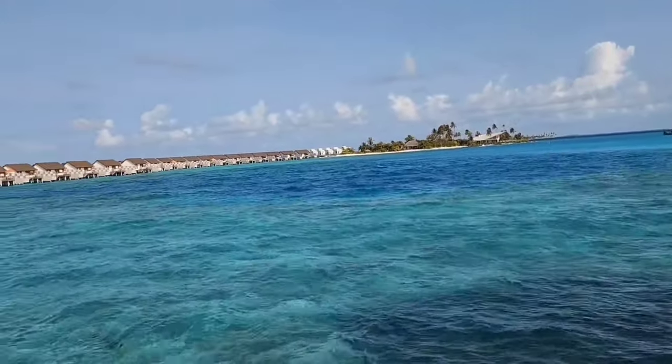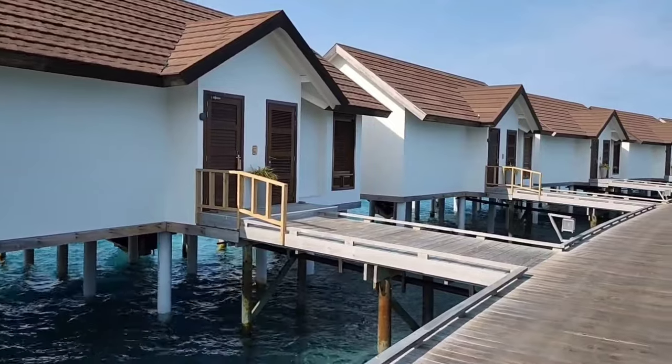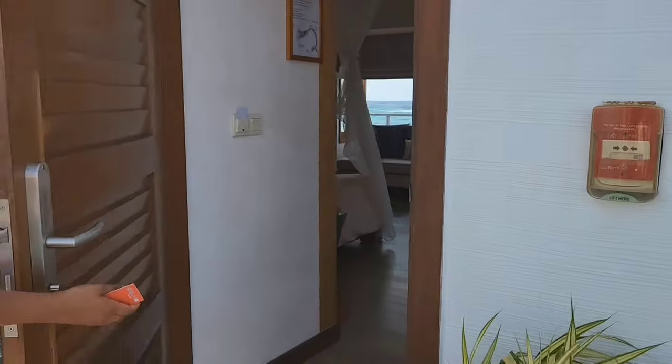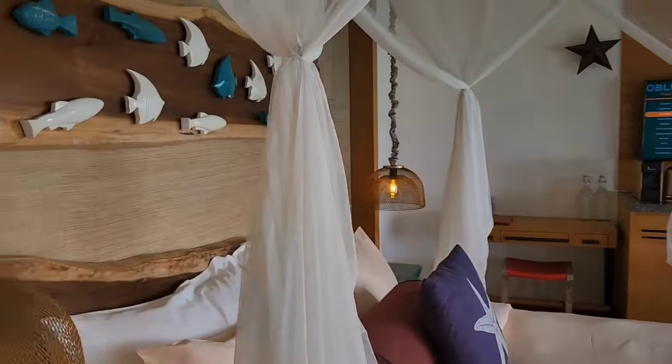Sangeli, a vibrant chic paradise with a turquoise lagoon teeming with abundant marine life. Overwater villas. Yes, these amazing villas where we'll be spending our first 2 nights in 2 adjoining ones. These villas have contemporary decor and are a perfect mix of comfort and luxury.